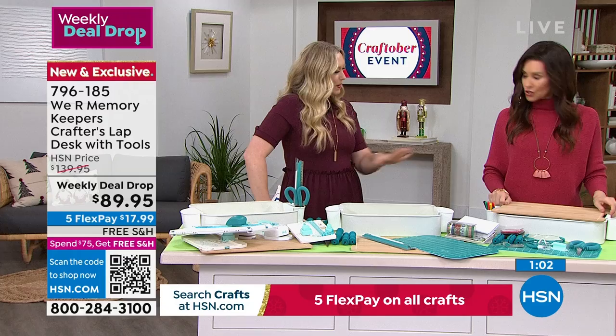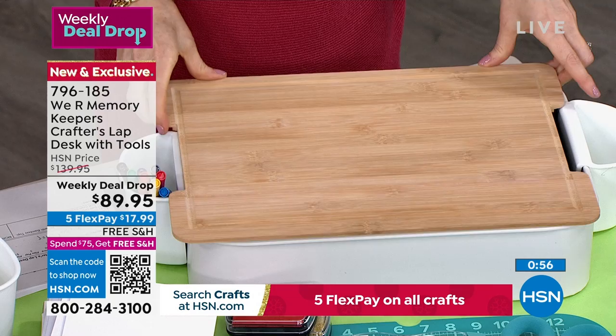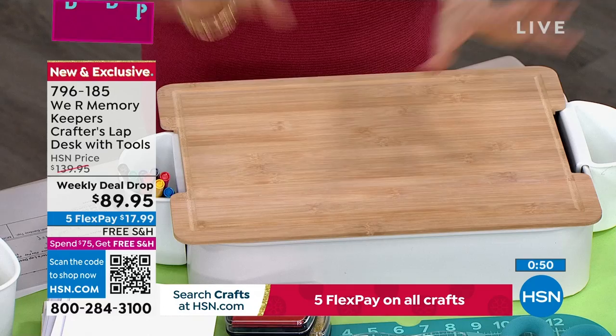Yes, you could use it for breakfast in bed, of course. You could use this as your kids' homework table. You want to be able to use it for whatever you need to do on your lap or any place that you want to keep. Reading, crossword puzzles, whatever you're doing.